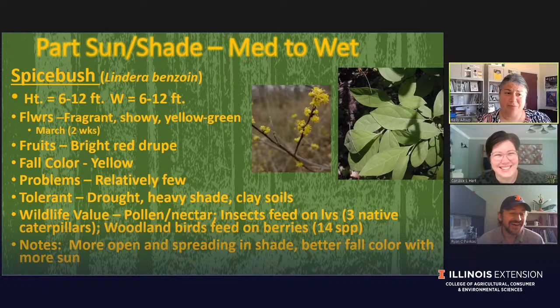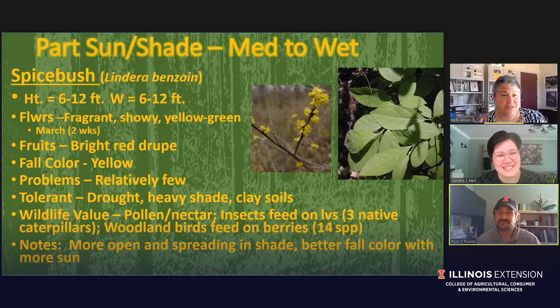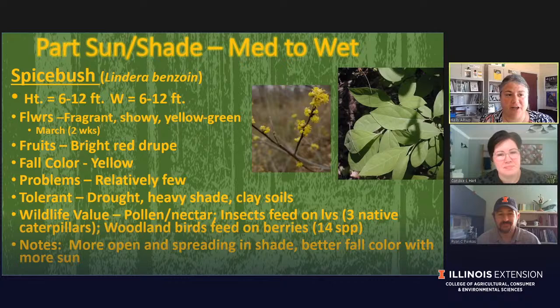It supports spicebush swallowtail. Yeah. They're the important larval source for that beautiful butterfly. So if you're a butterfly gardener, this is something to add to your garden.